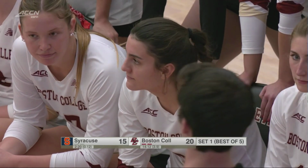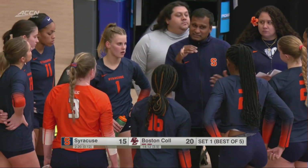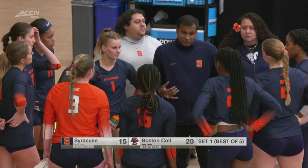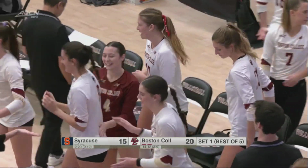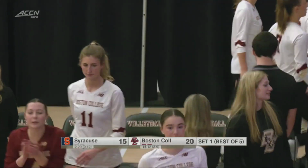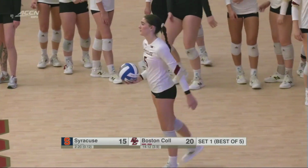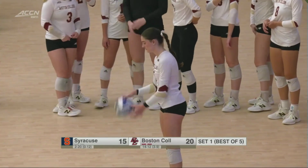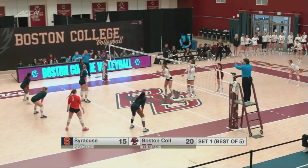Well, both teams at one point hitting close to 600. Syracuse has tailed off towards 214. BC hitting close to 400, 391, with just that one hitting error so far. Each side with 2 aces. Syracuse 3 errors at the line, no errors for Boston College. Feels like that's been a little bit of a factor as well. When you're a team that has struggled to find some consistency offensively, you can't afford to necessarily give away points at the service line as well.